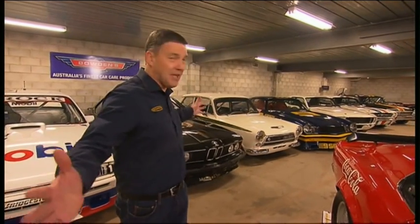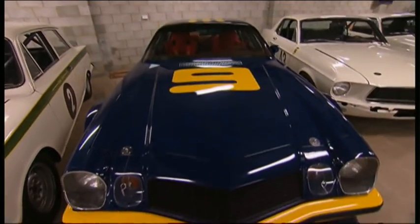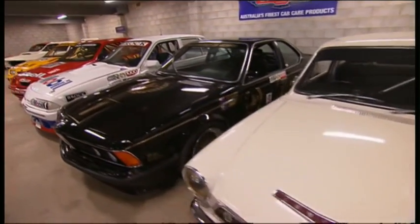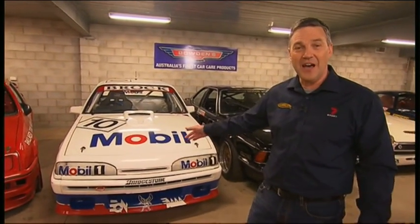Welcome back to V8 Extra. We're on our last lap. We've changed location now. We're at Bowdens Collection on the Sunshine Coast and surrounded by some of the most extraordinary race cars in this land. Kevin Bartlett's number 9 Chevy Camaro, the Lotus Cortina of 1964, Alan Moffat's car, his first professional racing car. Jimmy Richards' BMW 635, the JPS car. This car behind me, the 1987 Bathurst winning car of Peter Brock's.